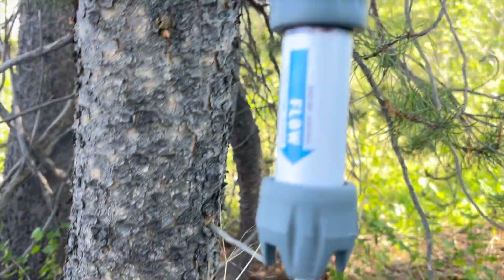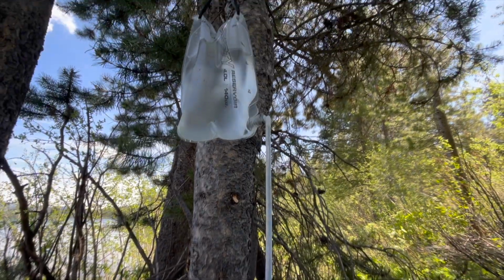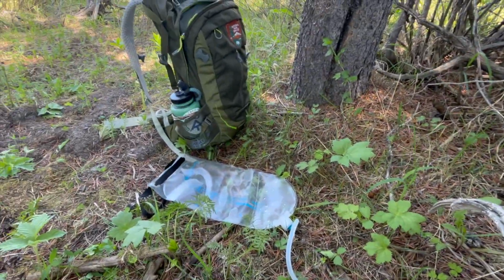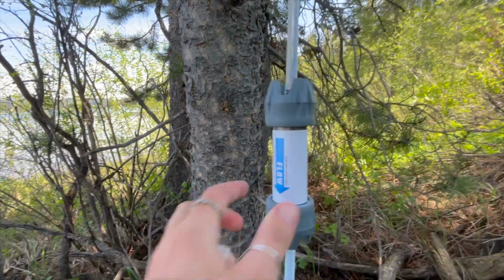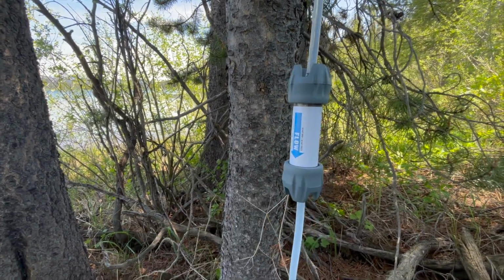So that is how the gravity filter works. And once it finishes filtering here, it's super simple to use, super lightweight. Once it finishes filtering, I'm gonna backwash this. We're gonna backwash this every single time we use it, and I'll show you guys how to do that.